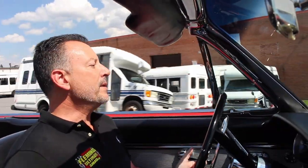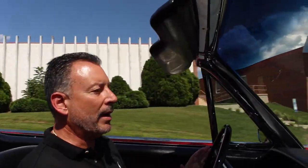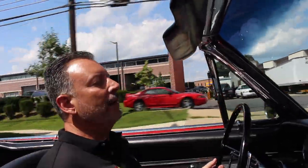So don't miss this opportunity to own an amazing car at an amazing price, and you have to come and see it for yourself. The car's got great power. It does have overdrive. You really can't beat the car.